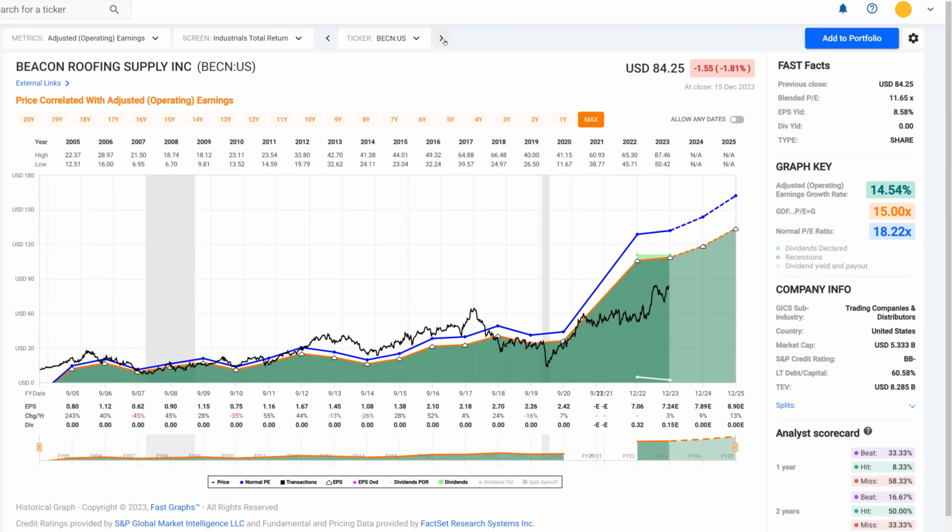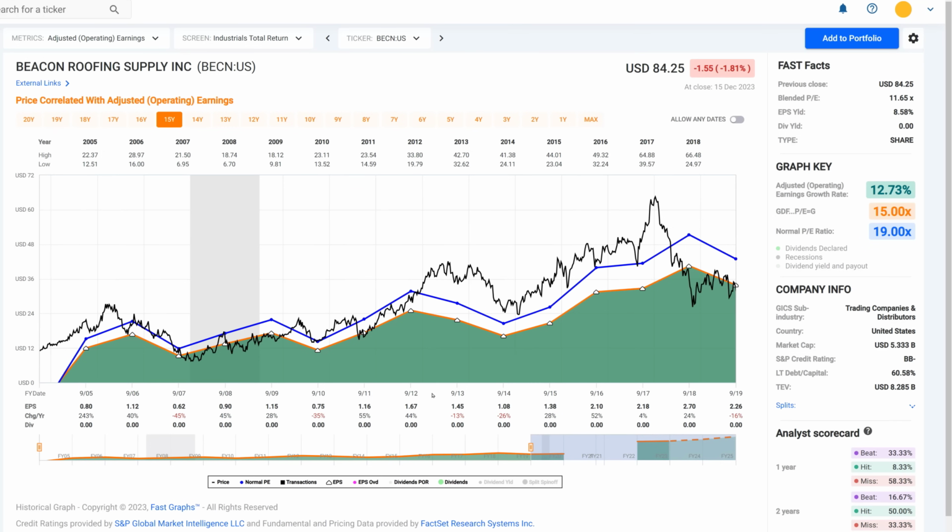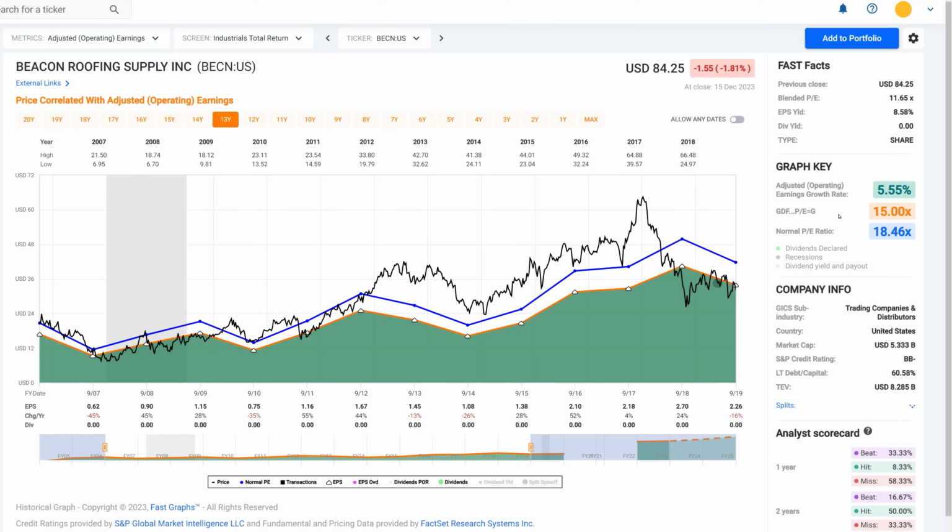We're looking here at BECN Roofing Company. This is more of a growth stock, pays no dividend. They did apparently pay a dividend once. I want you to notice that it's been growing very fast coming out of COVID, but I also want you to note, using the tool to think with, that growth has been pretty cyclical historically and relatively high. But if I take out some of this high growth, I only have 5% growth during this period.